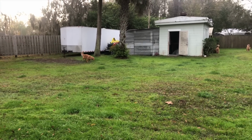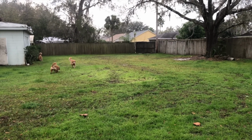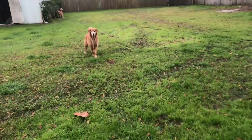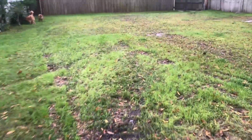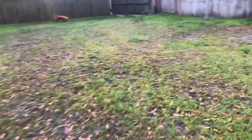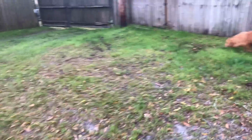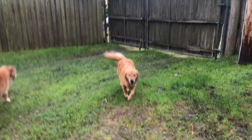She missed the ball. Pete! Chicken, let's go get it. Come on. Pete! Pete, it's right there. We get it by the time I get there. Yep.